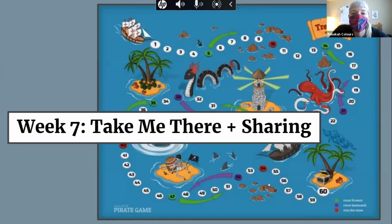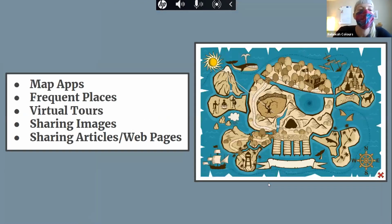Okay, week 7, take me there and sharing. So this week we'll cover map apps, frequent places that we go to online. This can be in searching online, and also our frequent places we can set in our map app so that we can have it instantly. I just click, I don't have to type in the address for home. I can just click the little button for home, and then it will populate on my app and tell me how to get there from where I am. You can do that with work, etc.